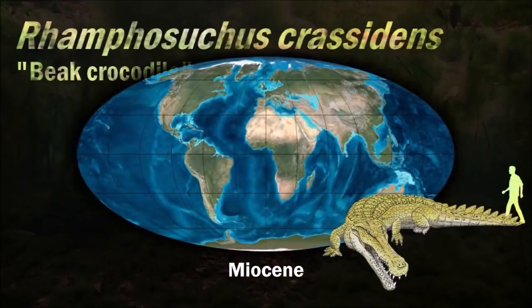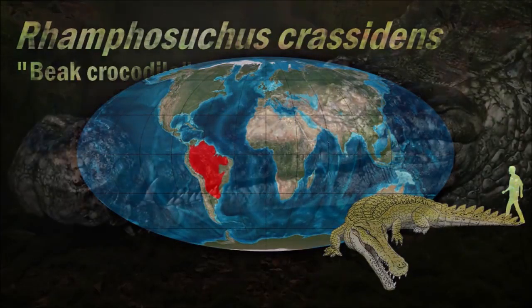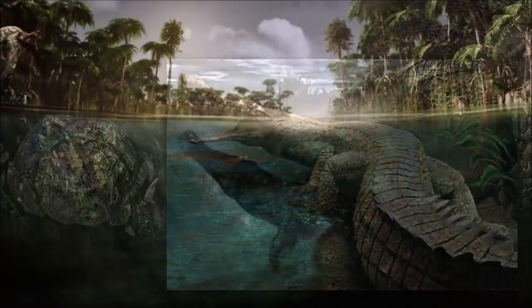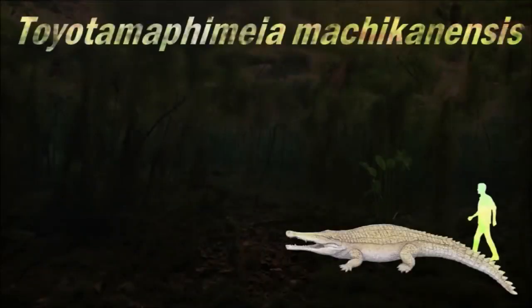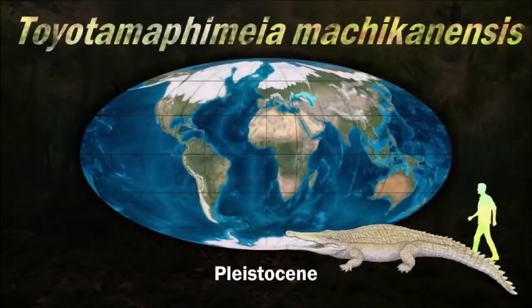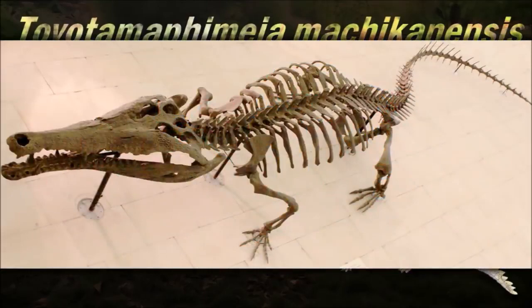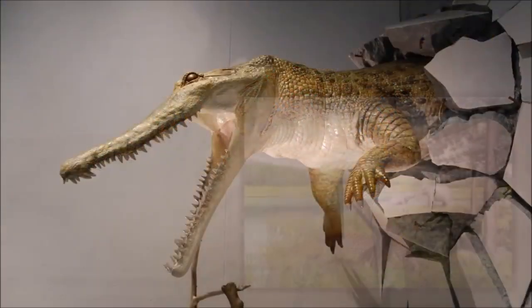Traditionally, many paleontologists estimated that Rhamphosuchus was one of the largest, if not the largest crocodilian that ever lived. It probably had a more generalized predatory diet than the piscivory of other Gavialidae. These crocodiles may have traveled from Africa into Asia when Arabia collided with the Eurasian continent in the early Miocene. New species such as Toyotamaphimeia were present in Japan in the Pleistocene.